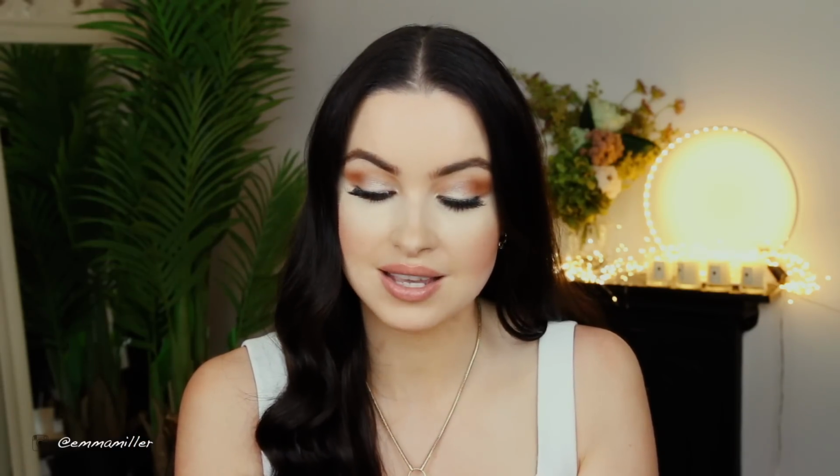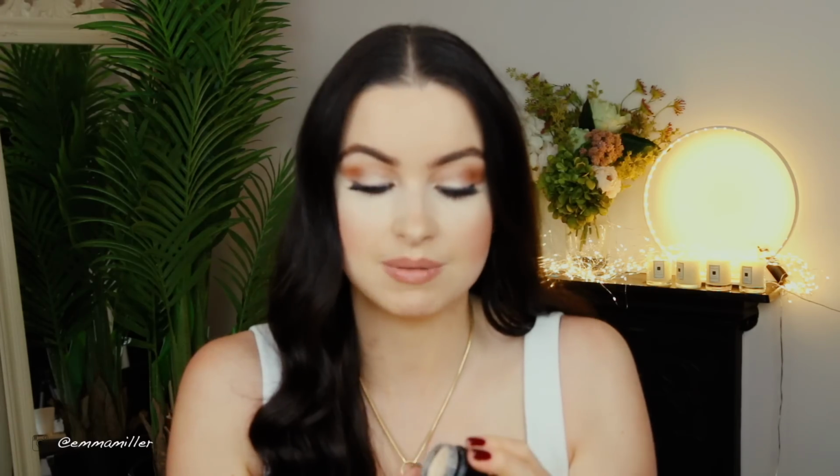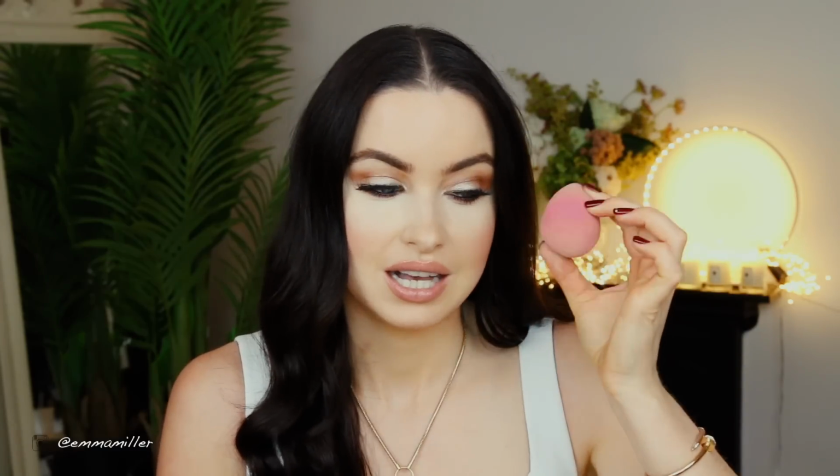has lasted me so long. I'm so surprised. It's quite a big pot of concealer. What's so fabulous about this, not only does it last forever, but it really stays put. And when I use my beauty blender and dab it in, I don't feel that the product is moving. The finish is so flawless under the eyes.